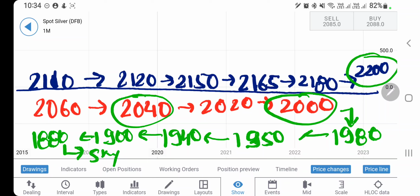So yes, till the time it trades above 1940-50, we are looking forward to 2200, 2400, 2500 and 2600 levels on silver in the next few weeks, and take your trades accordingly. Trade with a stop loss, trade with a trailing stop loss.